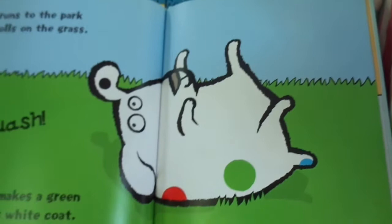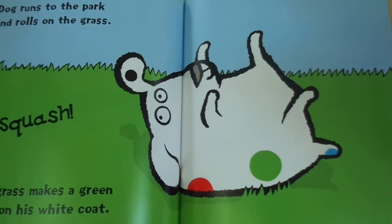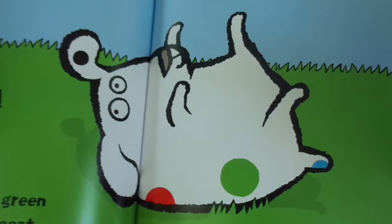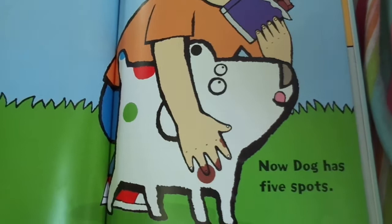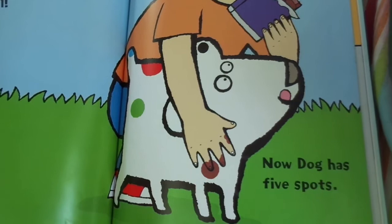Dog runs to the park and rolls on the grass. Squash! The grass makes a green stain on his white coat. Now Dog has four spots. Dog follows a little boy eating chocolate. Squish! The boy gives Dog a chocolatey pat, but no chocolate. Chocolate is not good for dogs to eat. Now Dog has five spots.